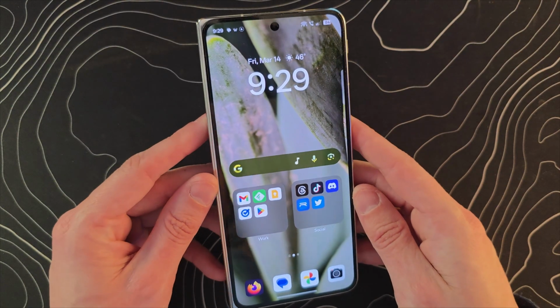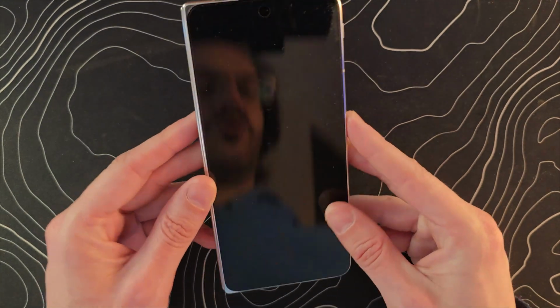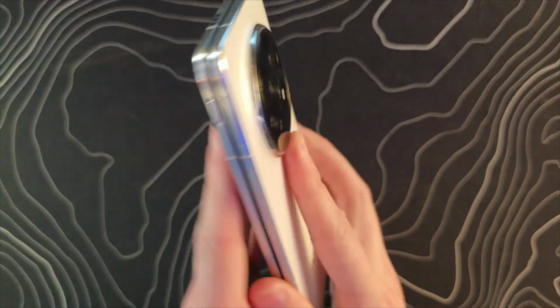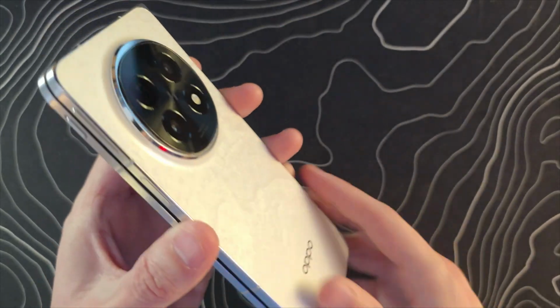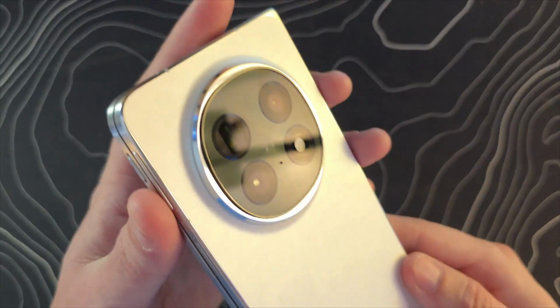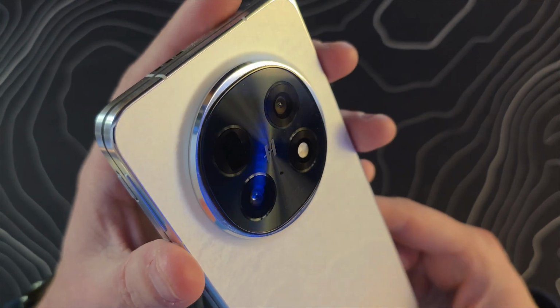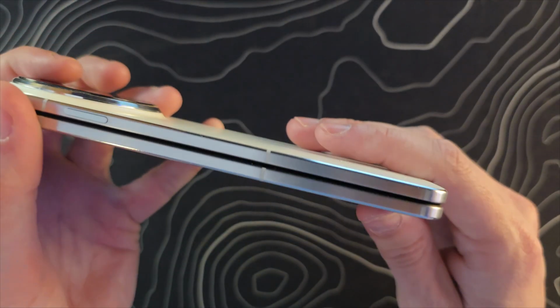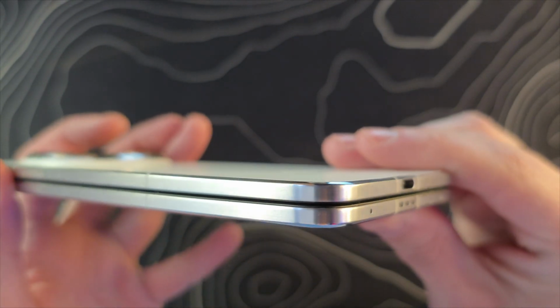Granted, it's only been 11 days, but we can at least briefly talk about how this thing has been holding up. I've had the little case that it comes with on it for the most part, but that only covers the back, and it covers this part here, this one side of the rail, so nothing too crazy. I have not seen any visible scratches on the camera bump back here. Of course, the rails and everything look absolutely fine. I'm not seeing any scratching or anything like that on them.